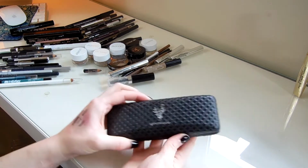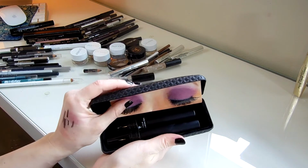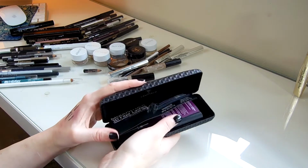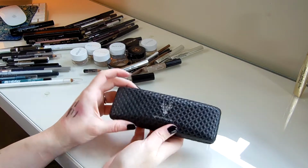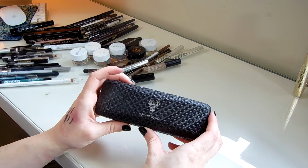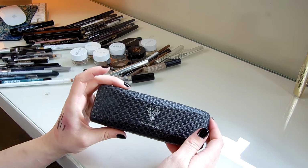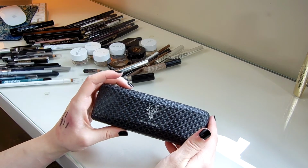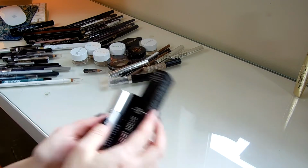Last, I have this Unique set. This is what it looks like on the inside. I am not a fan of this mascara, which is a bummer because my mom bought it for me when we were at a fair a while back. The fibers got everywhere. I tried it several times. I was very careful and they just fell all over my face. They got in my eyes and it just was not good for me, and so I'm going to get rid of it. Alright, this is all that I'm keeping out of my mascaras.